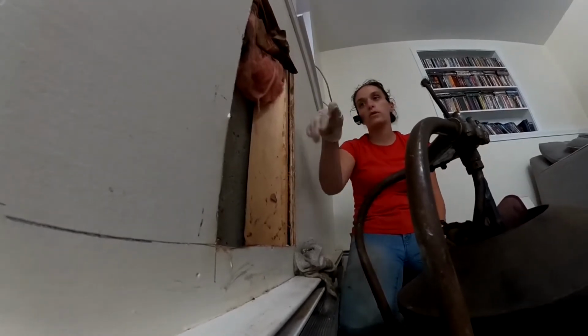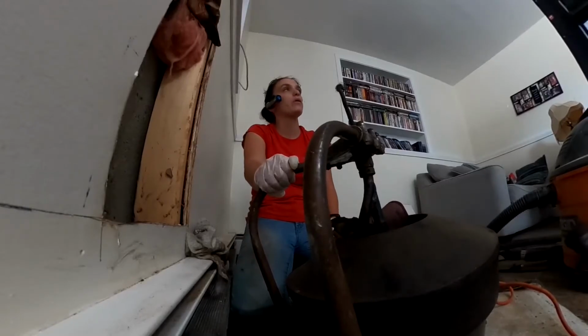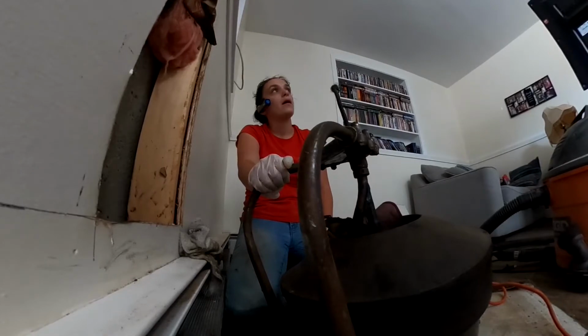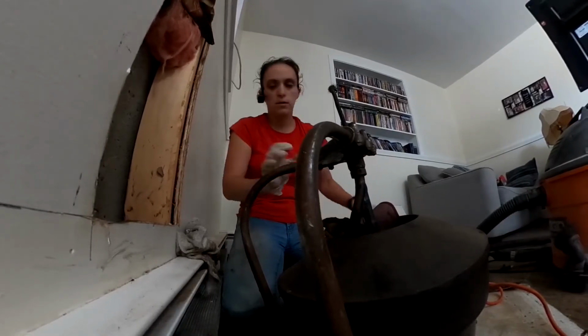Close that back up anyways. I wish he was here, because if he didn't have a 2-inch cap, I'd put one on there, but I don't know how he's going to want to close it, if he's going to want to permanently close it, or leave it as an access point in case it backs up again. I asked him, you're not putting that tape back on, right? And he goes, no.